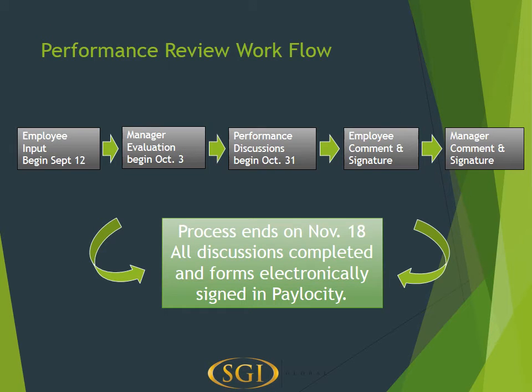This slide is just a workflow of our process along with the key dates. And so as you can see, the process will open up on September the 12th. Going through that workflow, everything will end on November the 18th. All discussions will be completed. All forms will be electronically signed in Paylocity, and that will end our performance review process.